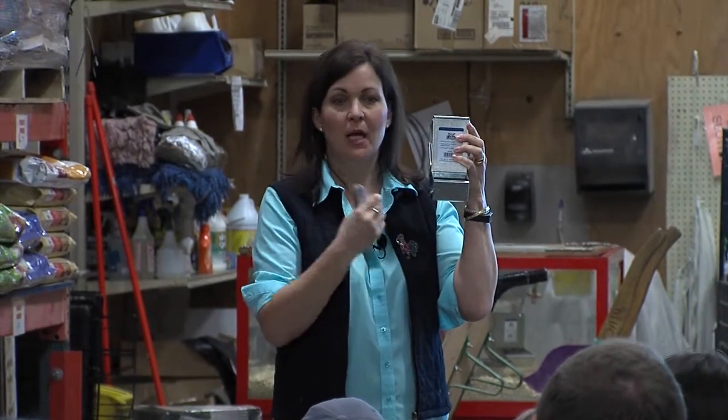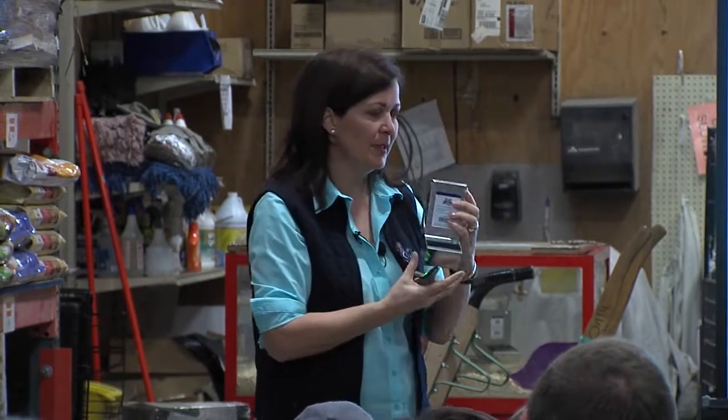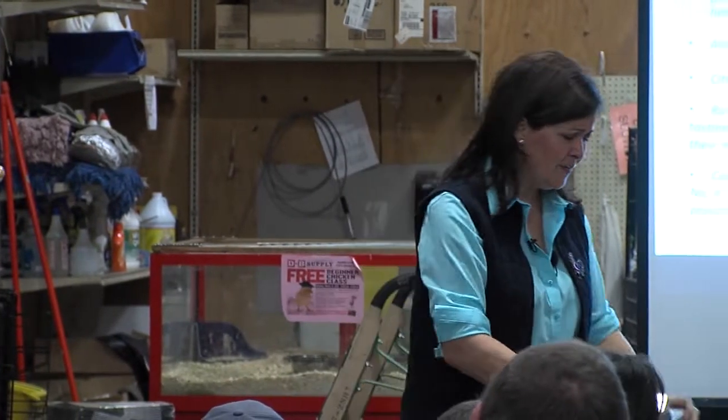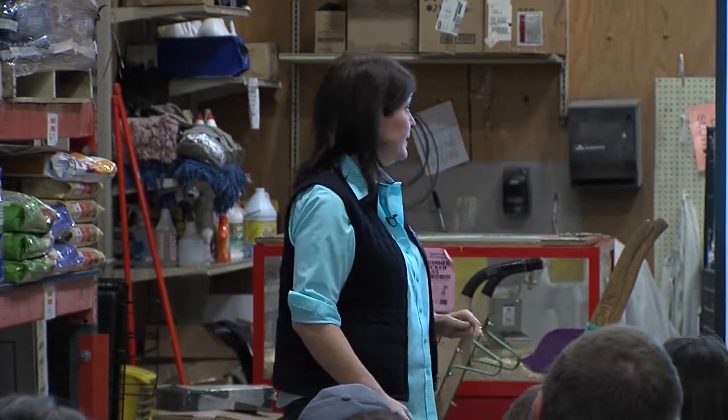Grit's really cheap, and so is oyster shell. Oyster shell is giving them added calcium, okay? And that makes their eggshells a little bit harder, okay? If you notice that the eggshells are really soft, give them a little more calcium. But I think if you're feeding them a quality manufactured food, they should get all the calcium that they need.